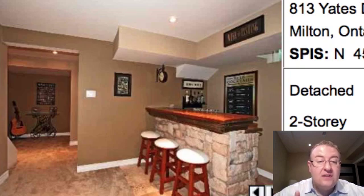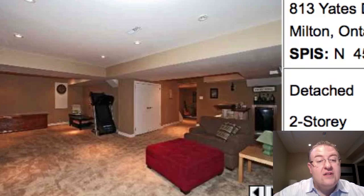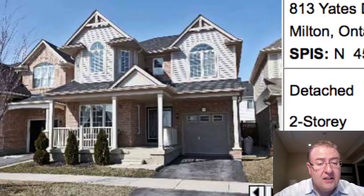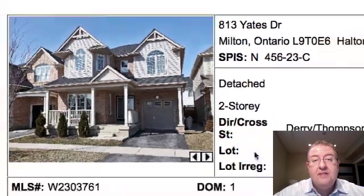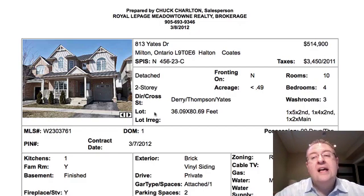Now downstairs, it looks like you've got a great little bar set up, and then you've got this whole other area just through the doorway. Looks really good. I'm a big fan of carpet in the basements. I know the general trend, a lot of people will put laminate floors in. I just think a nice comfy carpet can make a big difference. It's more comfortable. $514, these models normally sell up in the kind of $490 range. So you add on a finished basement for $20,000.